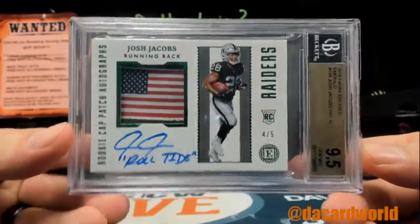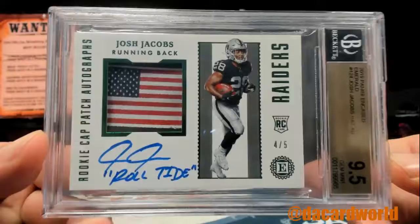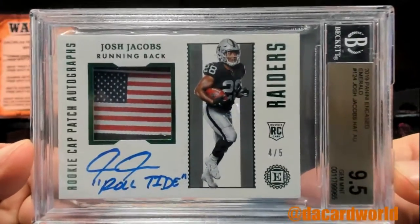Beautiful, man. Hey, listen, Caleb, if you grew up living in a car and homeless, you'd sell your autograph to everybody as well.